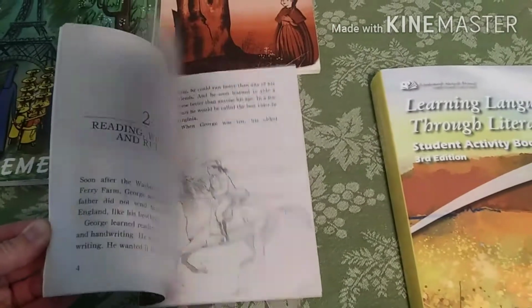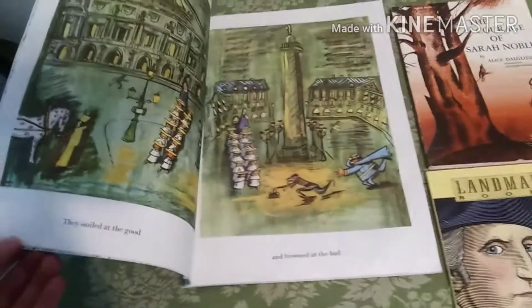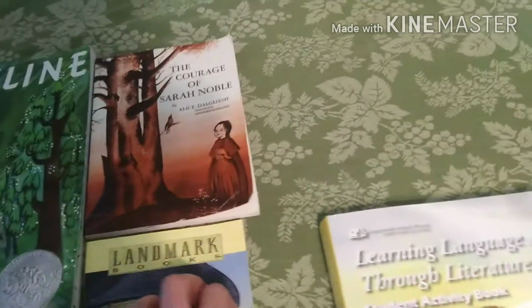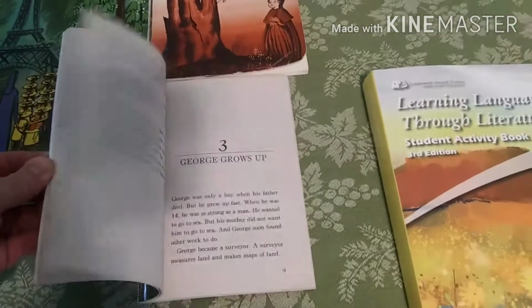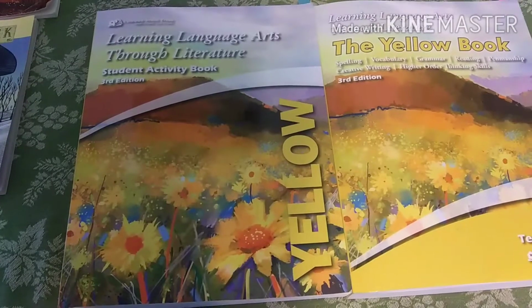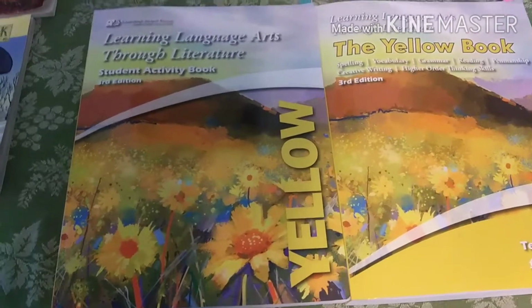Getting them into picture books so you can see where they start. Simple sentences. And then moving on to chapter books with pictures. Okay, so let me show you how this curriculum works, and then I'll show you how I'm using it.